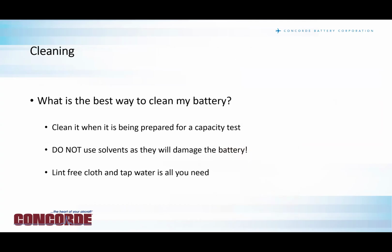Okay, best way to clean the battery: lint-free cloth and tap water is all you need. There's no chance of water getting in the battery. So all you need is a lint-free cloth and water.